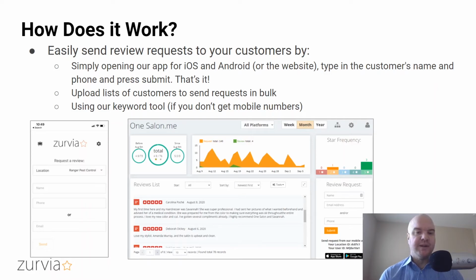You upload a CSV, and boom, all your requests go out at one time. We also have a keyword tool. This is one of the solutions I was talking about earlier, where if you're not getting the mobile number from your customer, you can put up a sign in your store that says, text this keyword to this specific number, and they'll receive a text message that says, thanks for typing in the keyword, and you can offer them incentive to type in the keyword.